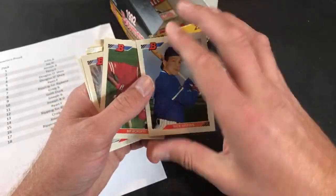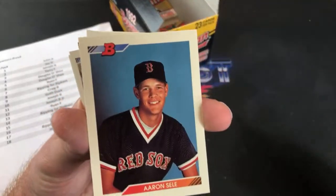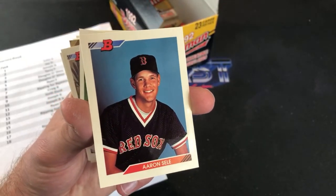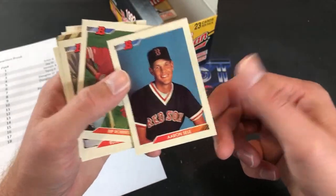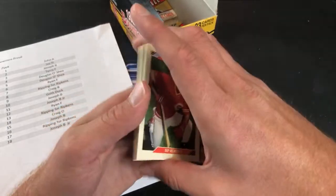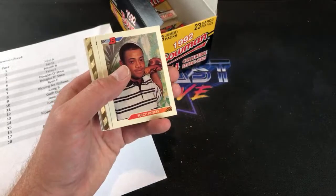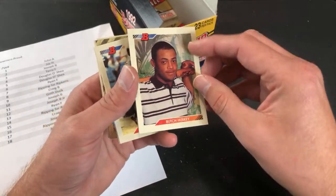Rick Wilkins, Aaron Sele. I was so pumped to buy this card in '92. It's actually his rookie card. I was a big Aaron Sele fan in the early 90s. I think I paid like $10 for that back in '92 at a card shop. Dropping $10 on a card for me back then was something I didn't do very much, because I was all about quantity over quality. Wanted more cards instead of just one.